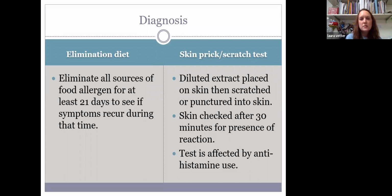With diagnosis, we can also look to do an elimination diet or a skin prick and scratch test for further diagnosis. So with the elimination diet, it's eliminating all sources of the food allergen for at least 21 days to see if any symptoms recur during that period of time.